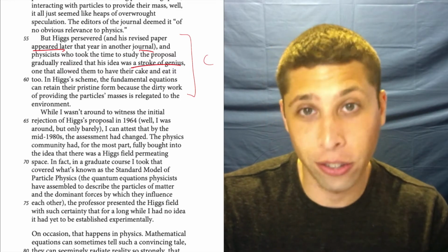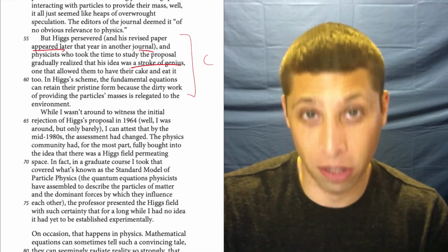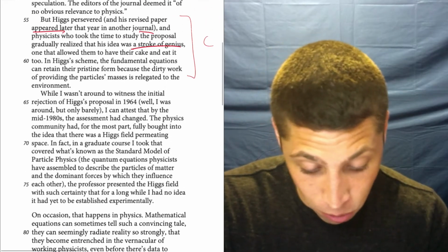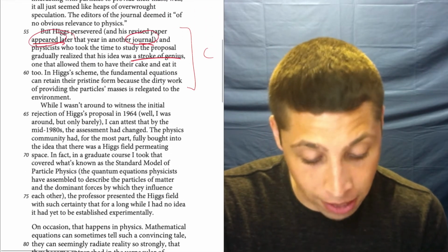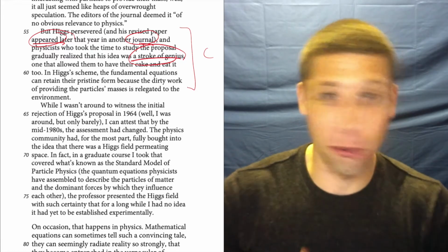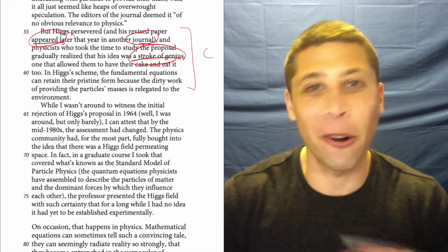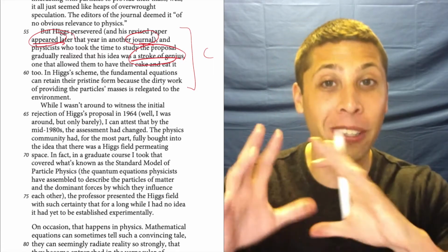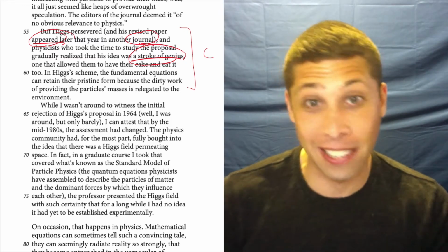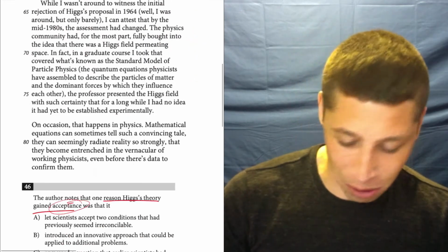I do not understand the last 4 or 5 lines of that paragraph, but I do understand the word acceptance matches with the words appearing in a journal and stroke of genius, right? That has nothing to do with Higgs or the field or the particles or the equations. It has nothing to do with science at all. It has everything to do with just normal talking about science. That's why these science passages usually aren't as bad as they seem. We might not know the science, we know the other stuff.